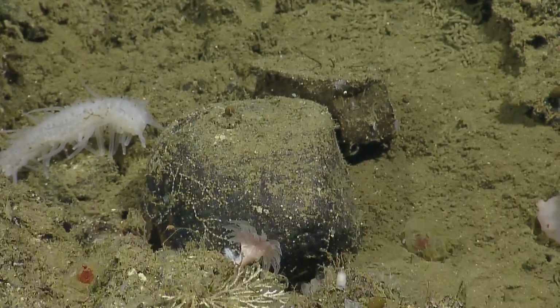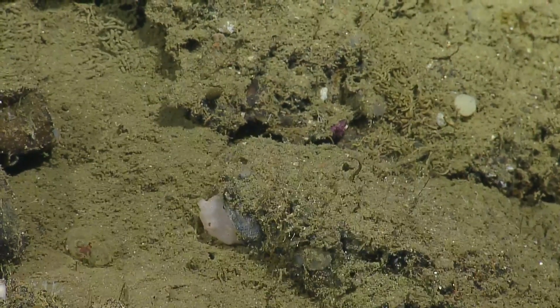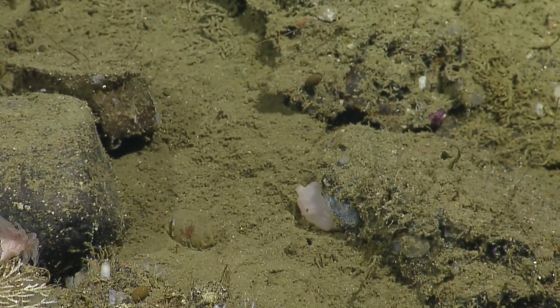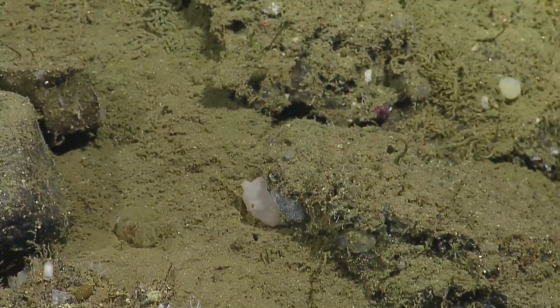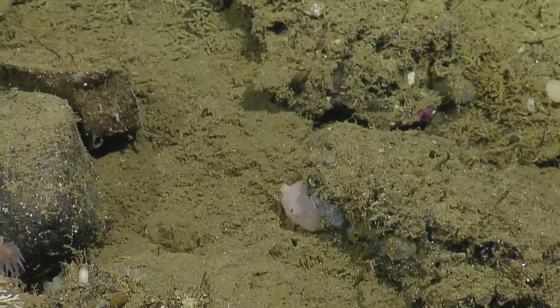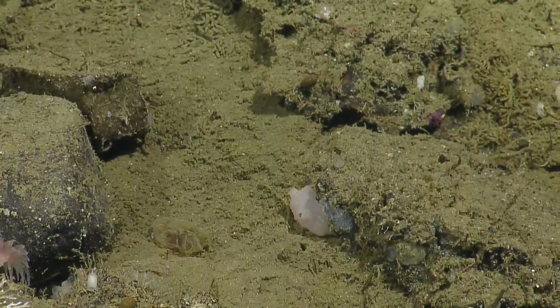Is that a tunicate? Is that the guy that has the long tentacles? He looks really dirty. Sorry about the jerky zoom. When you get in really close, everything jerks. He doesn't look healthy. Looks like a tunicate.